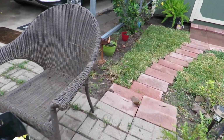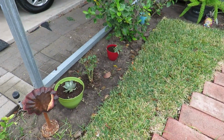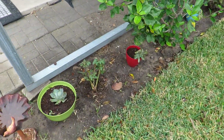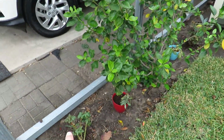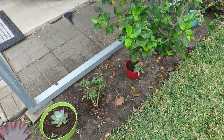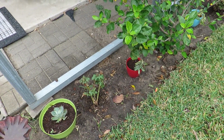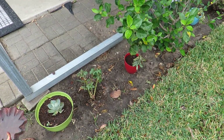Okay, so back over here, and you'll see those little pots again with those little succulents that my dad gave me. I got some roses that I just planted. I had a couple here, and I had one over there and one over here. And they were the, you know, like the miniature little roses. They grow a whole bunch of them. I don't know, something got to them, and it just totally dried them up and destroyed them.